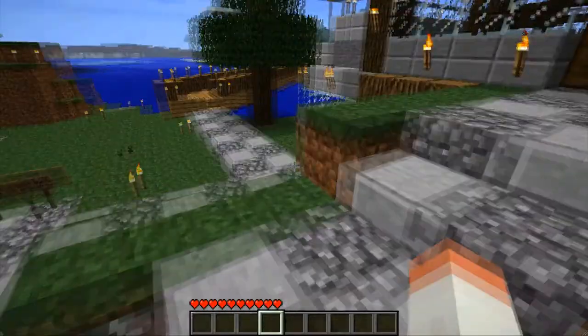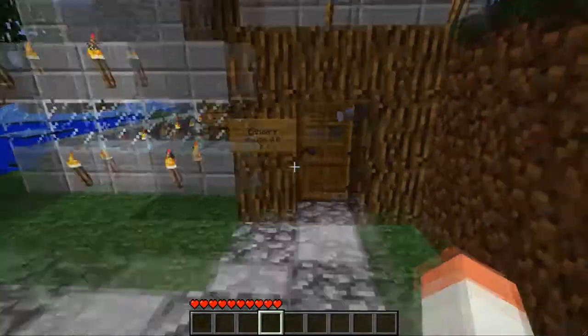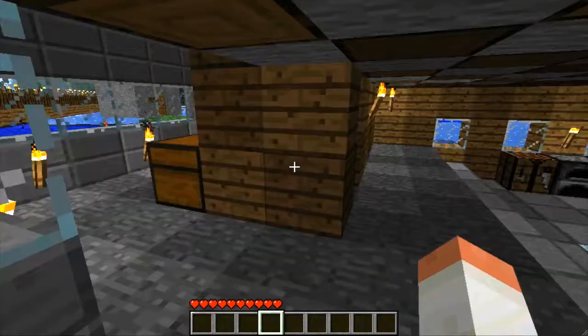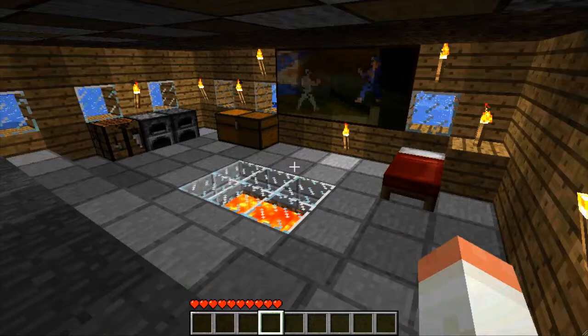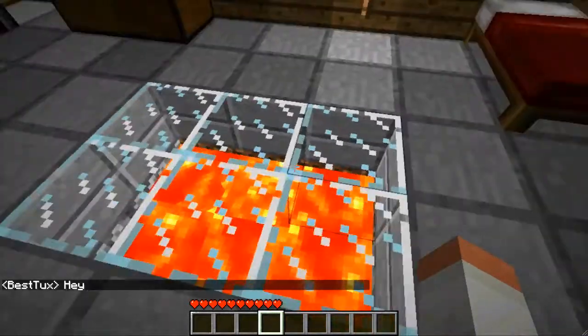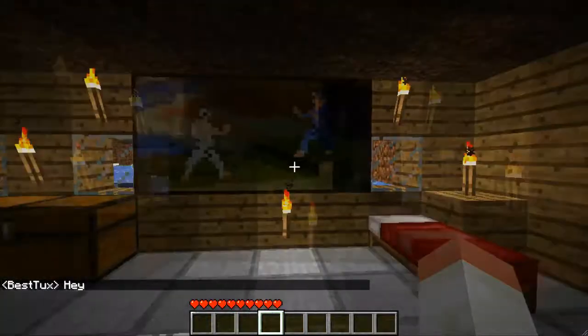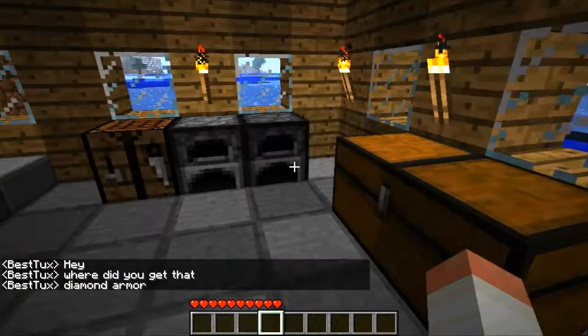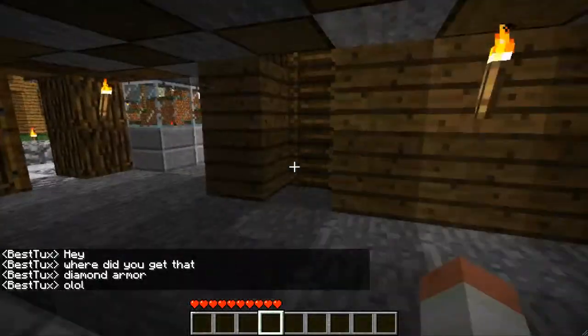If we walk away down here, I believe this is where we access his house. Yeah, house 4.0, so presumably this has been at least the 4th version, possibly more. So we got some lava embedded in the floor, we got a bed, we got a giant painting, very nice art. You know, the standard stuff, but it works now.